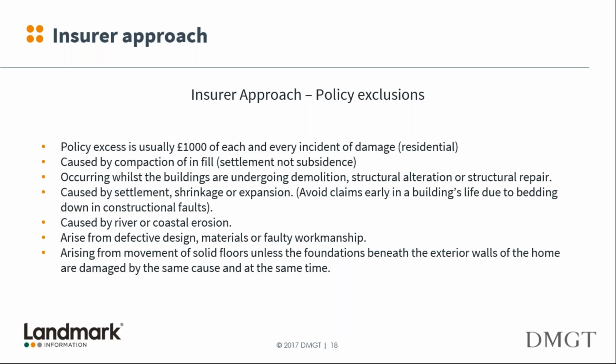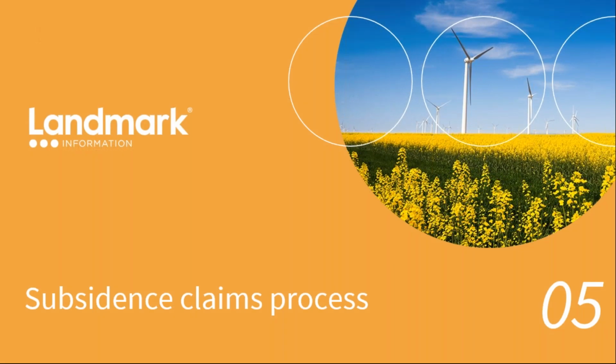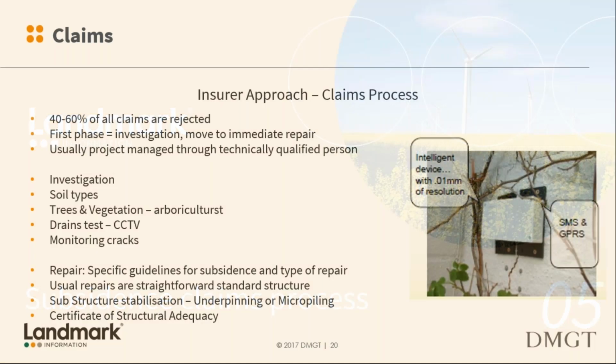Now, another exclusion is settlement, as I mentioned on the last slide. Cracking causing alterations, repair or demolition; river or coastal erosion is excluded, and defective design or bad workmanship is also excluded. Actually, I will mention the claims process here as well. It's estimated that 40 to 60% of claims are rejected as they're not subsidence.